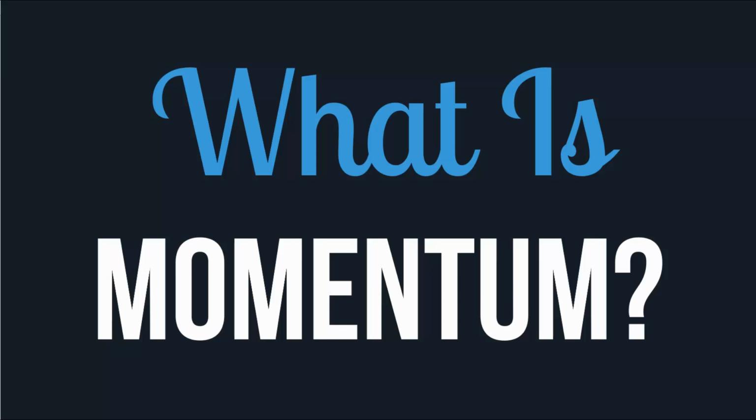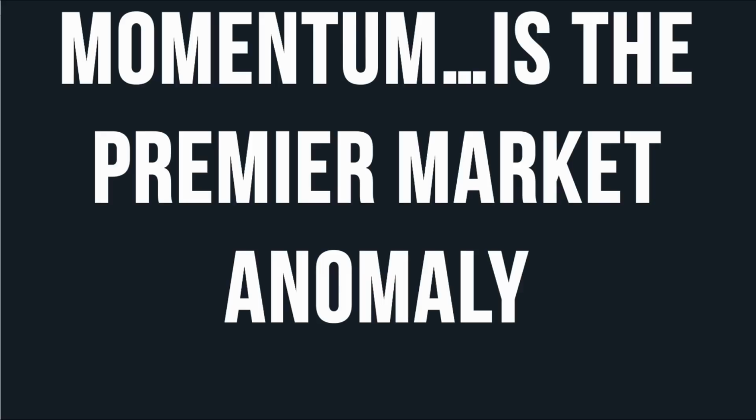Today we are talking about momentum, but first let's ask, what is momentum? Well, momentum is a very hot topic in research and quantitative finance because, according to the efficient market hypothesis, it shouldn't exist. But its effects are pervasive, and it has been used by many of Wall Street's elites to make billions upon billions of dollars in profits for their hedge funds. In fact, it's so pervasive that even Nobel laureate Eugene Fama, the creator of the efficient market hypothesis, says that momentum is the premier market anomaly.